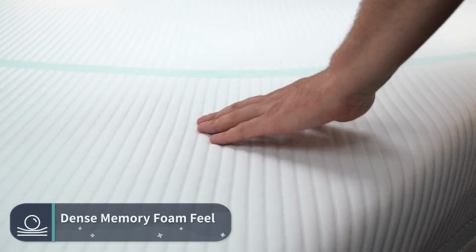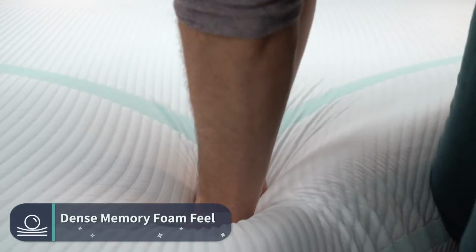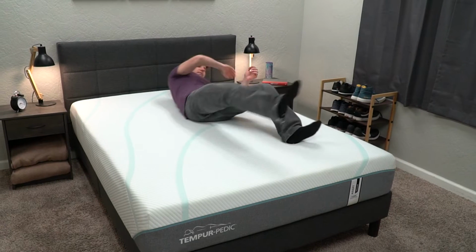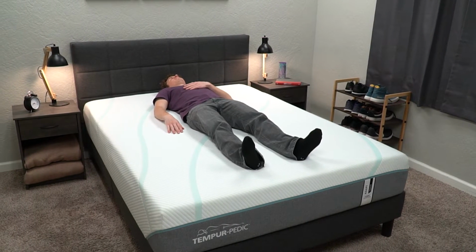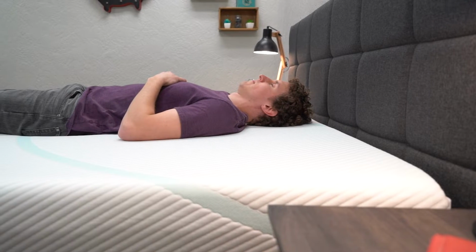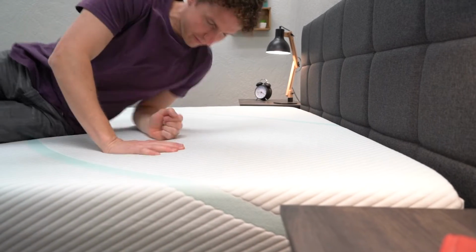Now, when you put your hand down on this, it'll slowly respond, and the same when you put your whole body down. It's basically gonna create somewhat of a cocoon for you to sleep in. So when you do change sleeping positions, it might take a minute for the bed to respond, but once it does, it'll make a nice little area and almost cradle you.